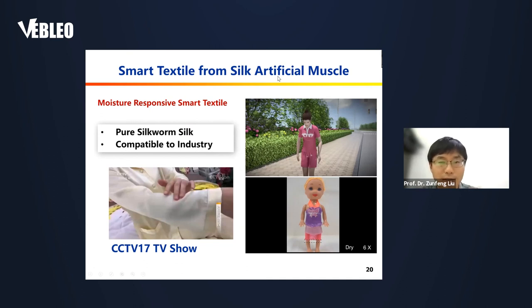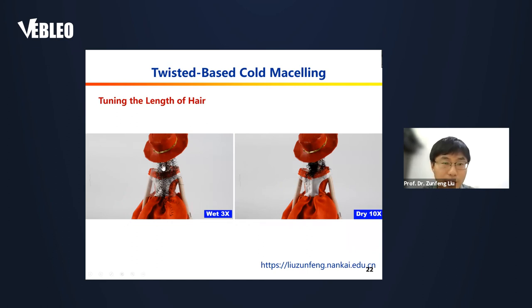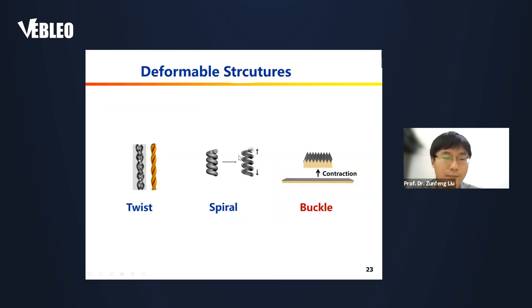Another thing is that you can also preserve the twist by using chemical bonds after you insert the twist. If you insert twist and preserve it, you get a higher contraction when there is moisture, and it is also reversible. This is the third example.